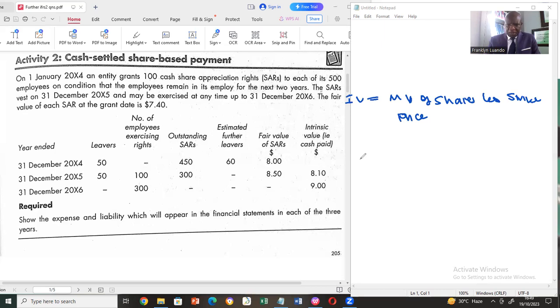Now, the most important thing to remember here is that the CSARs, that is cash share appreciation rights, before they are exercised, are measured at the fair value at each reporting date, taking into account the number of employees who are expected to exercise their right. So what does that mean? It means at each reporting date, you determine the expected number of employees to leave the employment, and that should cover the vesting period.